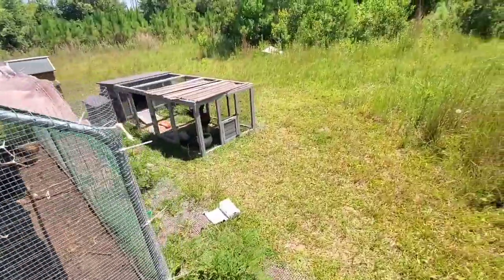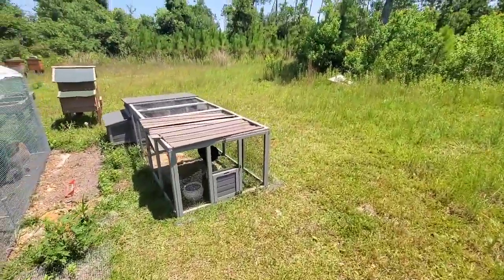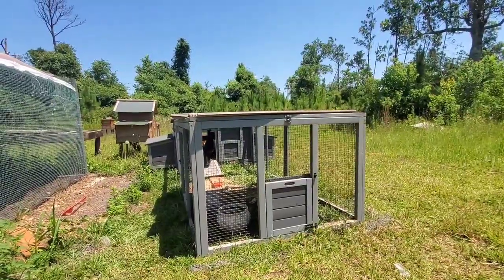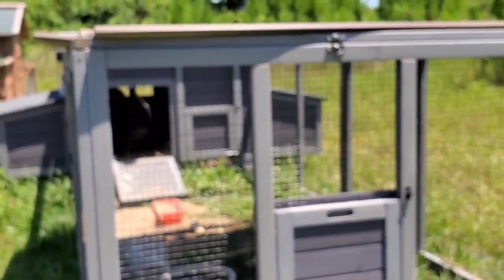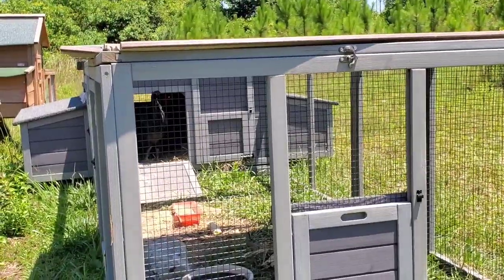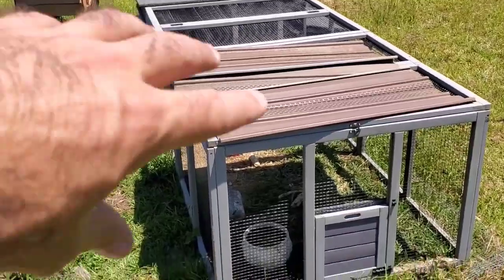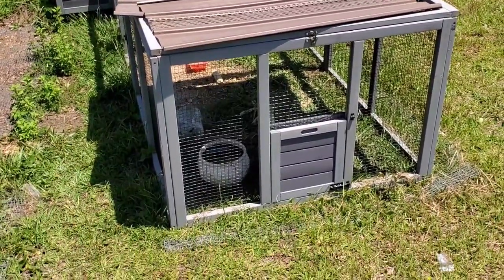Then we have Stan over here. This is my auxiliary rooster. He is a black copper Marans. He's not very friendly as far as wanting to come check things out, but we might get him out here in a second. But if you look, I just used some old panels and laid on top. That creates a shade area for him.